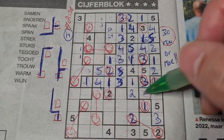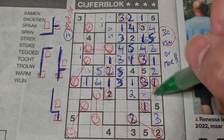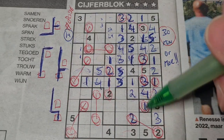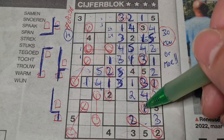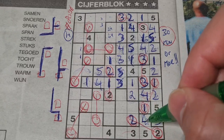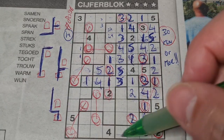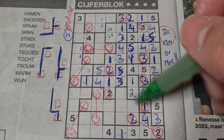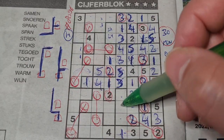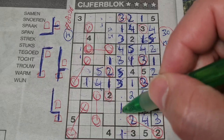2 numbers left in this area for numbers 2 and 4. We have a 2 there, no 2 there. 2 should be here, and a 4 goes there. I think this box should be a 4 because it can be 1, can be 2, can be 3, should be 4. Cannot be a 5. Yes, definitely 4. 1 box left in this area for number 1. This box can be 1, that box can be 1, and this box can be 1. So 1 box left for the 1 in this area should be here.